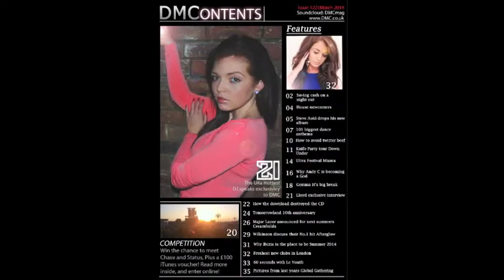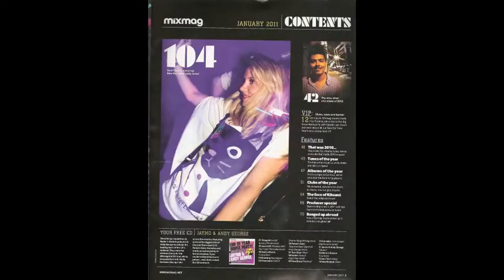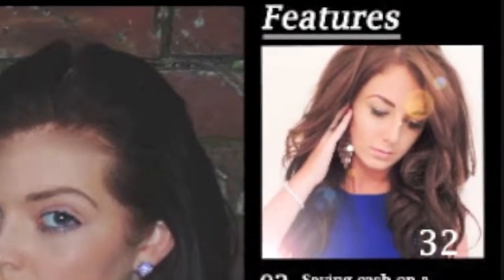competition. I use the colour black for the background because Mixmag also does this, and it works well with the dark background of my main image on the front page. I used one large image which takes up 2 columns to represent the main article within the magazine, with another smaller image for an inside story and a final image for the DMC competition.